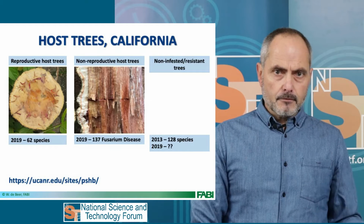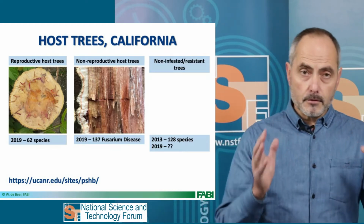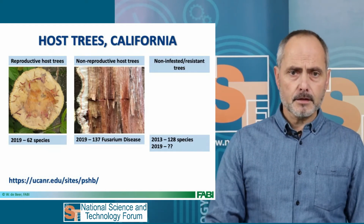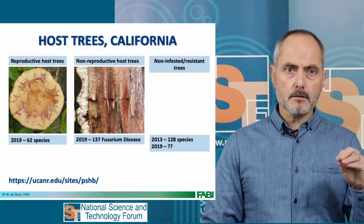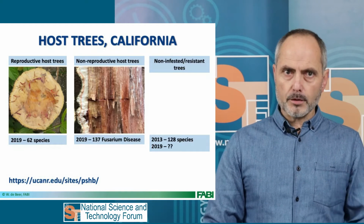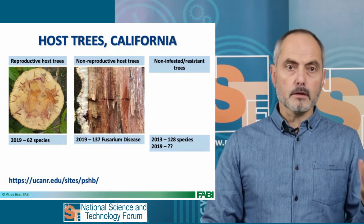Now, there are different groups of species that we put these trees into, or different categories. We refer to reproductive host trees, which is what I just talked about, where the beetle actually infests the tree and successfully breeds and multiplies within the tree. Most of these reproductive host trees will eventually die.